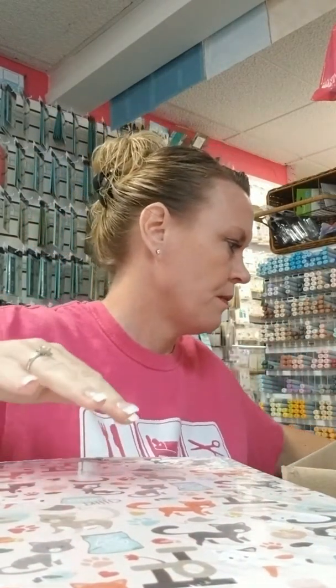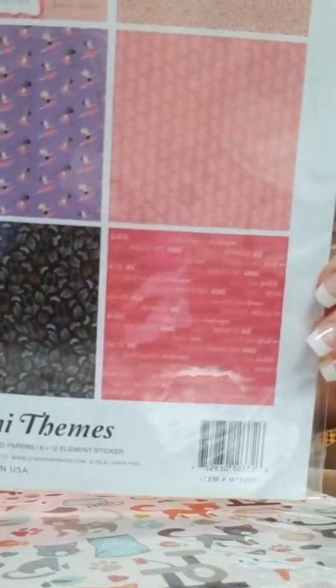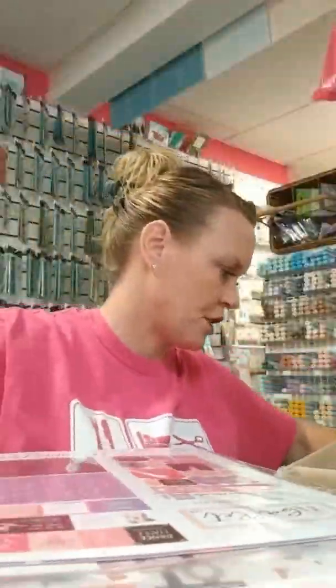And then we have new dance paper, which is fabulous, because I'm sure all of you seen, I did some dance papers this last week of my kids. I've got three dancers out of my 4 kids. So I did some dance papers this week, so it's perfect that now we have new dance stuff. This is the collection kit.